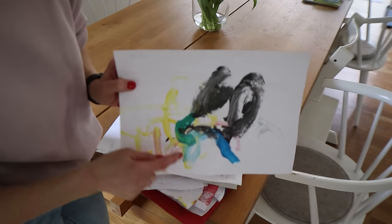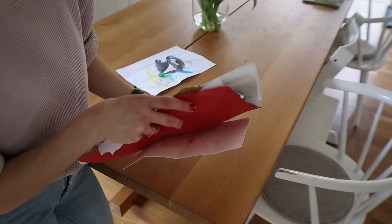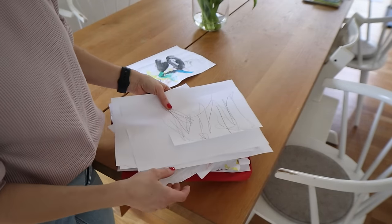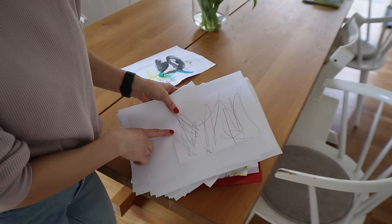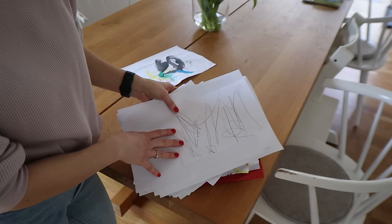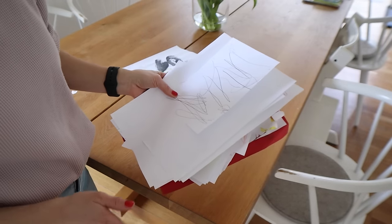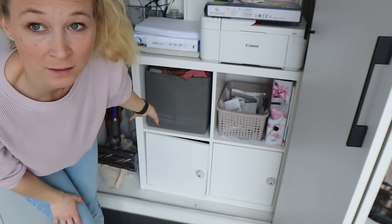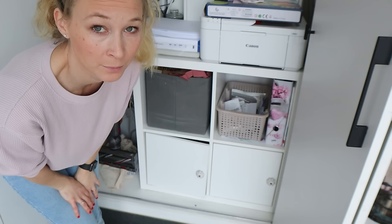So this is kind of cute. I'm going to keep this one, but I think it's okay to get rid of the rest. She's done much nicer artwork at home. I don't need to keep these ones. So all of this is going into the trash. Let's have a quick look if there is anything else out of these cupboards I can let go of.